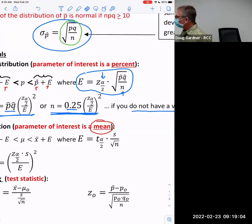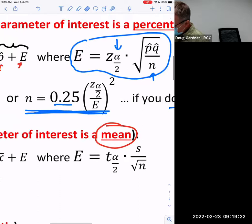If we don't have a study. Yeah, if you don't have a previous study. And so notice that's kind of cool because now that's not a variable. It doesn't change from problem to problem to problem. It's a constant. So you might have a problem where they say there was a previous study and P hat was 3% or something like that, and then you'll have a one. But notice this formula still calls for 2 ingredients. I need E, we decided that it was 2%, but then I also need a Z-score, and then I'll be able to calculate my answer.